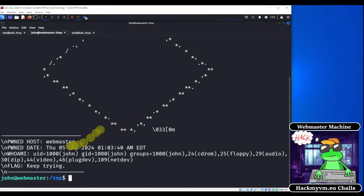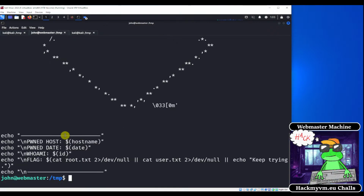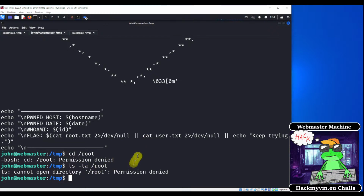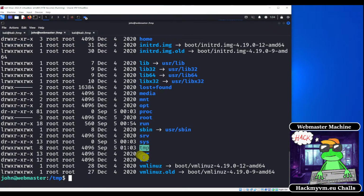So if we were to use this script to read root.txt, then this flag would need to be in the root directory. We can't go in the root directory, permission denied. We could look at it from the top level directory, but root is locked down, so we can't access it. But we can use nginx.